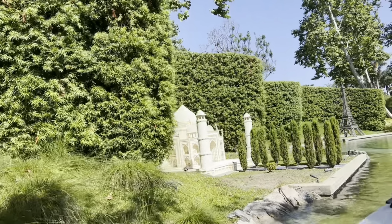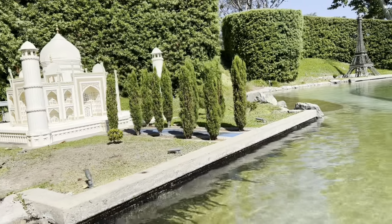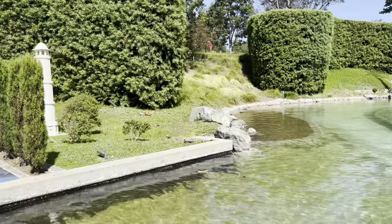Now we are at the Taj Mahal in India. The original Taj Mahal took 22,000 workers and 20 years to create. Ours didn't take nearly that long and is constructed out of 143,000 Lego bricks.